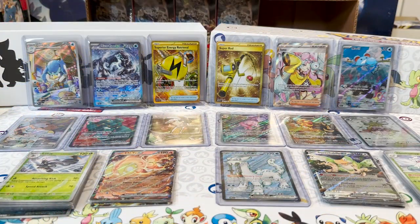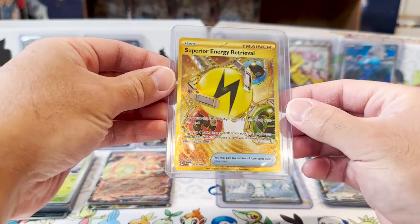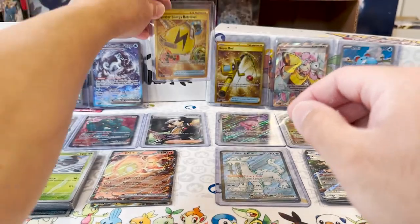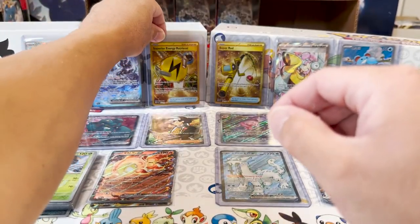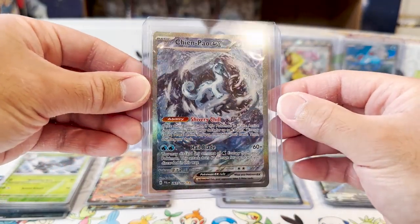We got 12 hits out of box 2. That's a 33.3% pull rate for hits. The breakdown of the hits in box 2 is 5 double rares, Wu Qian EX, Skeledor GX, Slowking EX, Squawkabilly EX, and Lycanroc EX. 3 ultra rares, Fortress EX, Qianpao EX, and the Iono.